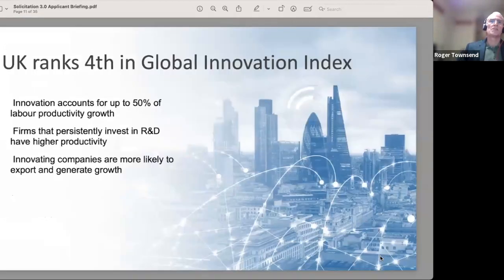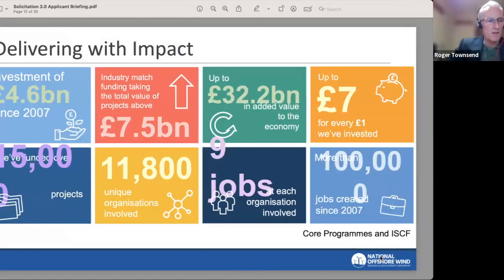Next slide, please, Corey. We firmly believe that innovation is at the heart of the UK's future growth and prosperity. We know that innovation accounts for up to 50% of productivity increase, and businesses that continually and consistently invest in R&D have greater productivity and are more likely to export and generate growth. We see this as a great opportunity to help the US grow in offshore wind, but also for the UK and its innovation ecosystem to play a part in that growth in the US. Next slide, please, Corey. And as it's business focused innovation, we really try to create impact.